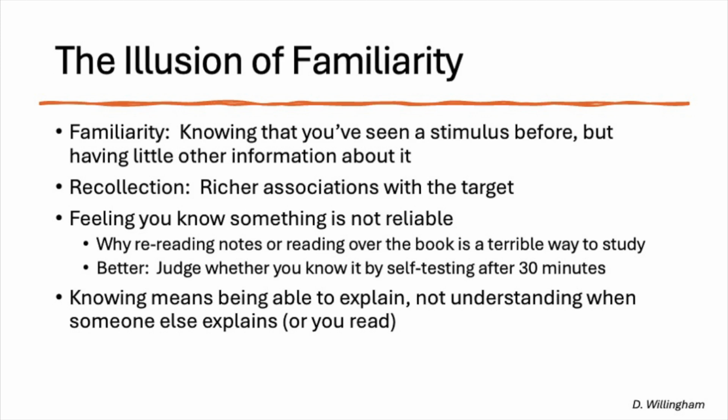Better is to judge whether you know it by self-testing after 30 minutes. This is how most kids study: the Declaration of Independence was written in 1776. 1776. Okay. No. 30 minutes. I just kind of made that up, but give yourself some time and then self-test. Use the questions at the end of your chapter.